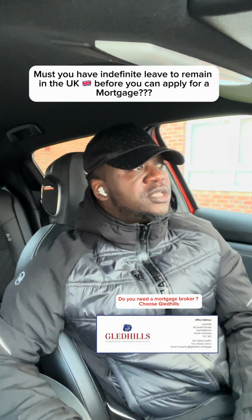Take, for instance, your deposit for a particular property is 20,000, and you bring 10,000. Your wife brings 10,000 together. That's 20K. In the future, the equity on that property, whatever comes on that particular property in the future, will be split because it's a joint purchase.